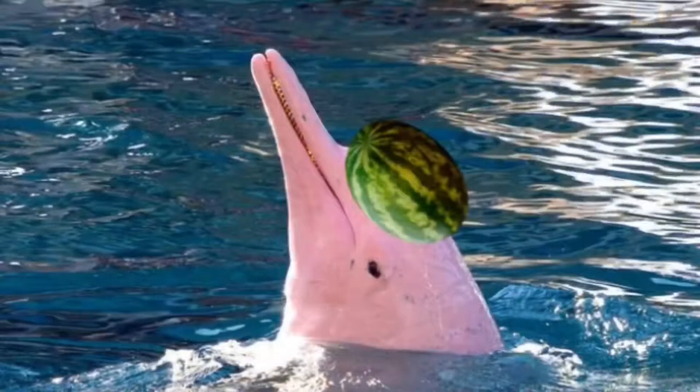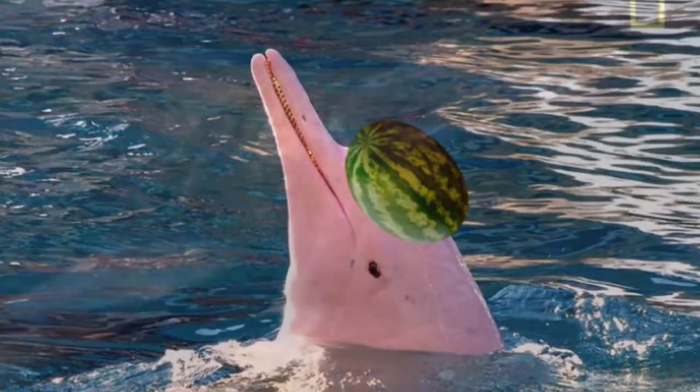This species has a large, fat forehead known as the melon that is used for echolocation to navigate and hunt throughout the murky waters of the Amazon. A unique feature about the dolphin is the fact that it has two different kinds of teeth, one for capturing prey, the other for crushing it up before swallowing it.